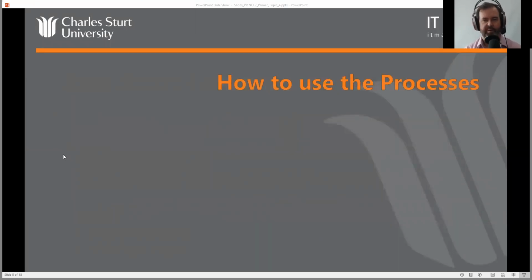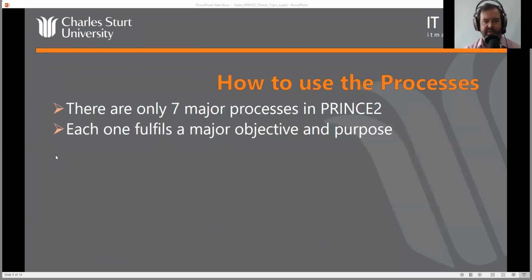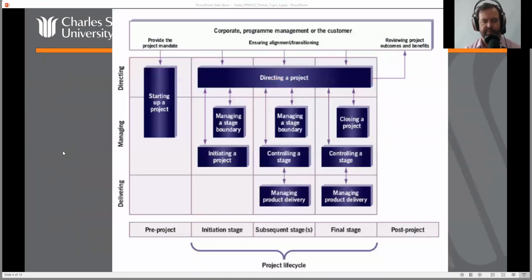So how do we work with processes in PRINCE2? If there's only seven major processes, the important thing we have to remember, and this is an echo of what I said before, is that each one fulfills a major purpose. So let's go back again and quickly look at these from a purpose point of view. The purpose is we've got to do some stuff before we formally say we're going to run a project. That's the startup purpose. Whenever we start a project, we're going to make sure there's the governance, oversight, the control stuff in place. It needs to be properly supervised and directed at the top. We need a process that does that.